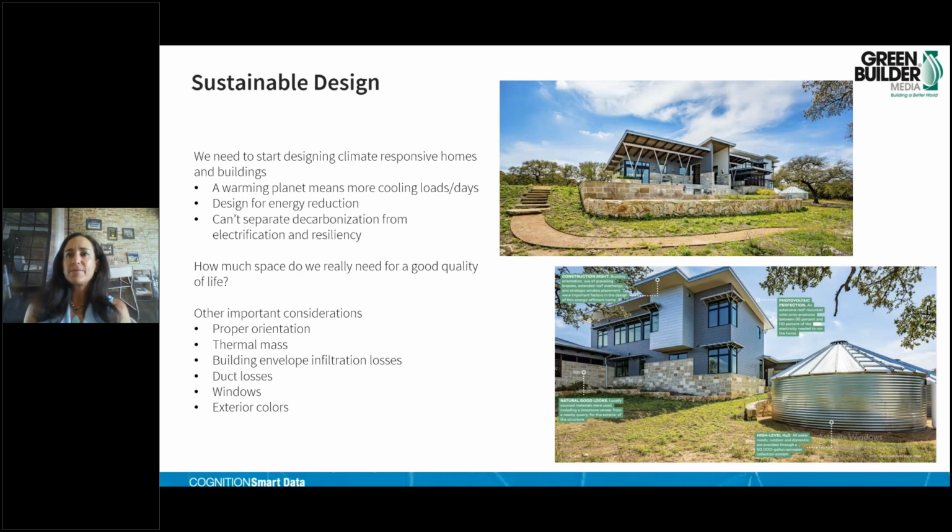So if we're going to talk about decarbonization for the built environment, the first thing we need to talk about is sustainable design, right? And we need to change our programming with respect to design in general. We need to really start thinking about climate responsive homes based on where a home is located, not just in terms of their climate zone, but things like orientation. What's the implication of daylight with respect to solar gain and thermal mass? Are we looking at a tight building envelope that will reduce infiltration losses, things like duct losses?